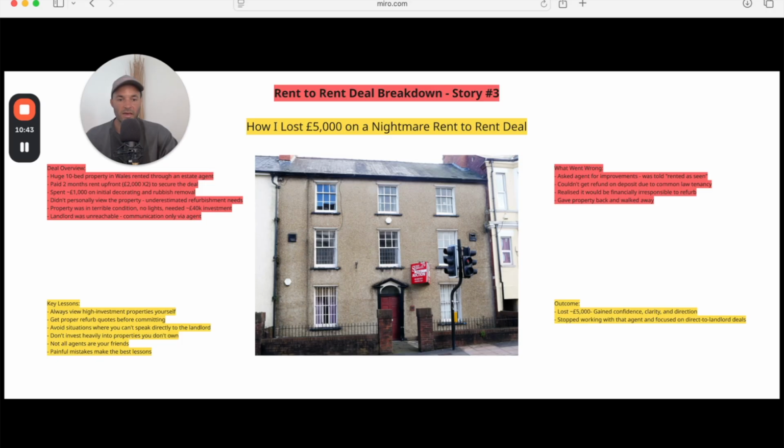The following Monday, I asked the agent if the landlord could make some improvements because the property wasn't ready to be rented at all. And I said to the agent they shouldn't have even rented it to me in this condition. The agent responded, the property was rented as seen and you did do a viewing, which I did. I couldn't really argue with that point. And I did give the green light. I signed a contract and I paid the 2 months, so I didn't really have a leg to stand on.